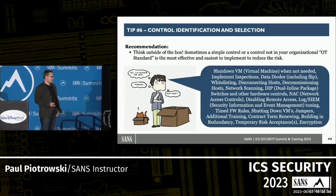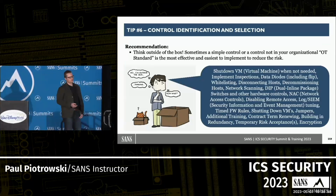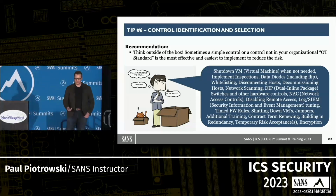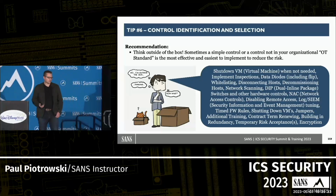So a little busy slide here, right? But as cybersecurity professionals, we need to have a toolbox, and we have to have the right tools for the right job. Implementing whitelisting, NAC, all this kind of stuff, yes, it might work in some places, or it might be the right control, but maybe shutting off or decommissioning the machine and getting rid of the attack surface is a better option, right?